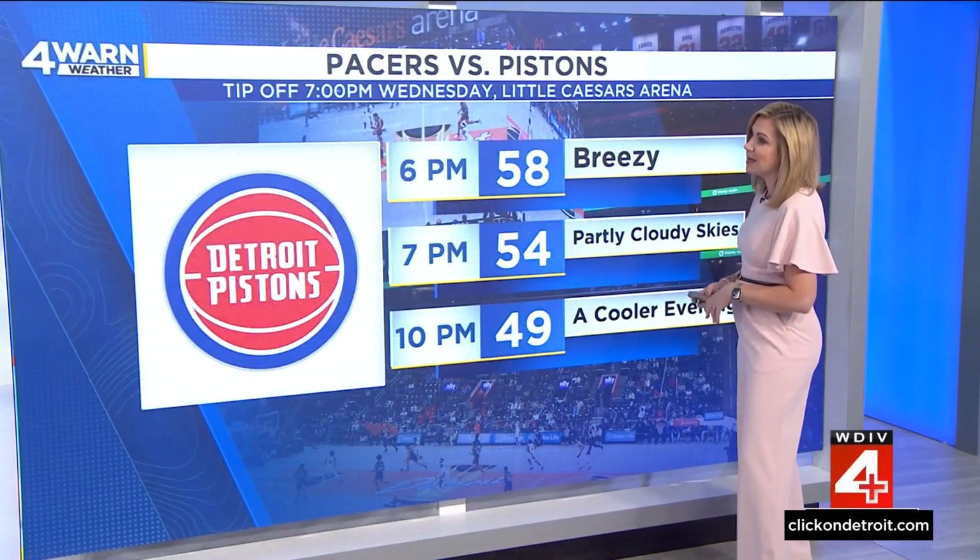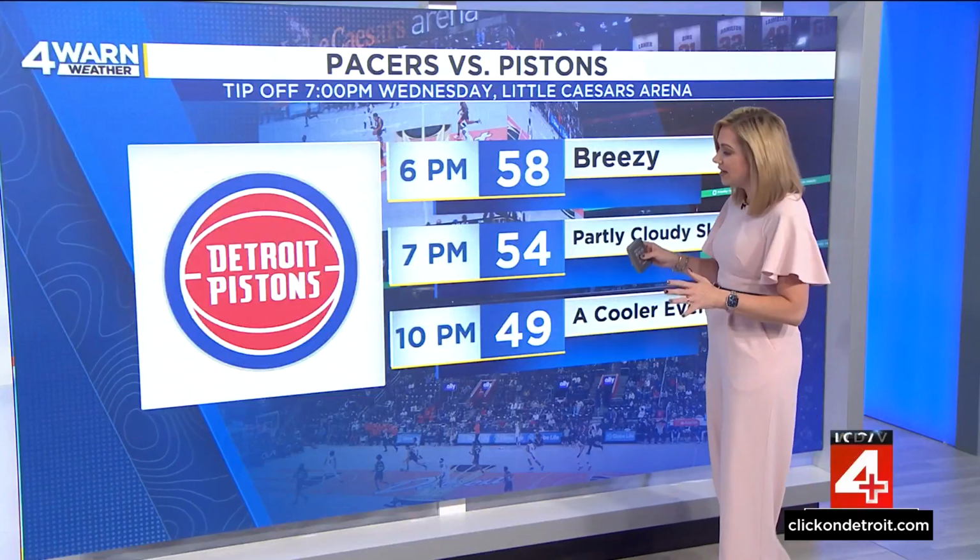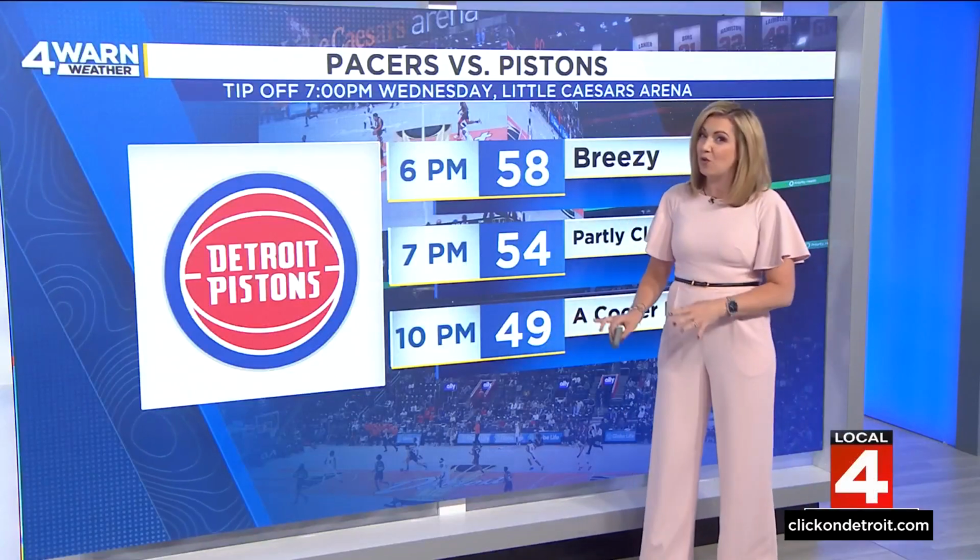If you're heading out to the Pistons game tomorrow, it's a 7 o'clock tip-off at Little Caesars Arena. We'll be in the 50s as you're walking into LCA, maybe even the upper 40s as you're leaving. So you'll want to layer up, because if you're walking to your car afterwards, it's going to be a little chilly.